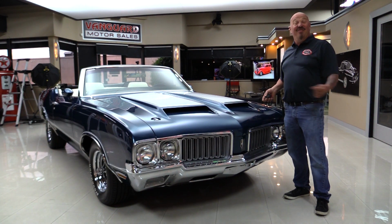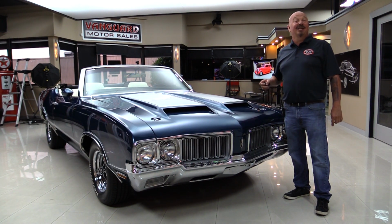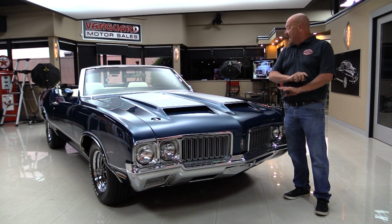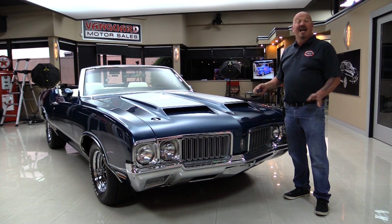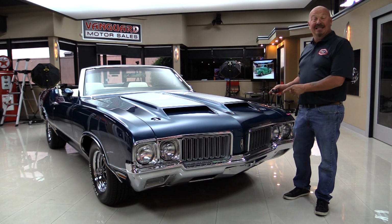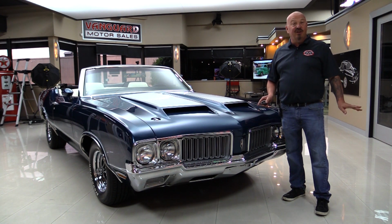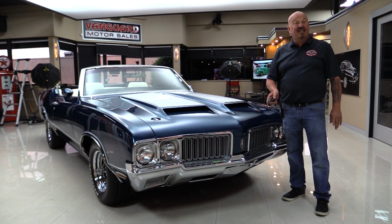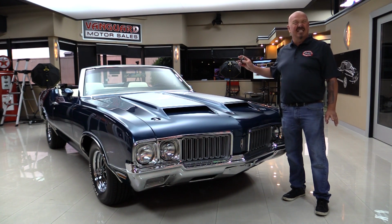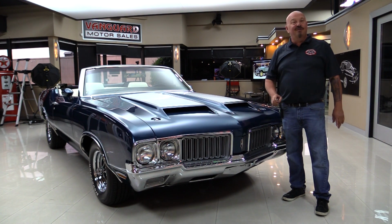I'm Greg, and this is an SX Cutlass. That's a 2-barrel on a 455. It's all numbers matching. Twilight blue was the original color, and that's what it's painted now. The car's very low mileage. It's got the correct numbers matching block, transmission, whole 9 yards. The interior's beautiful, and you're gonna love checking it out.